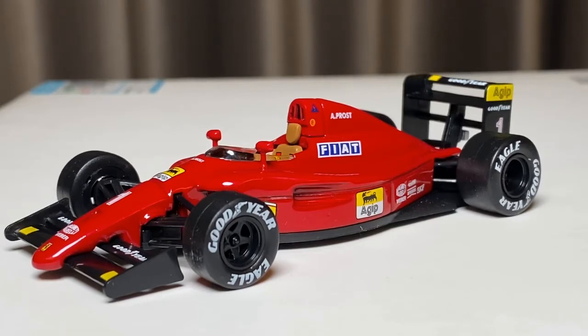If you don't know, Alain Prost is my favorite F1 driver of all time. Well, to be fair, he's not my favorite person to have sat in an F1 car. A lot of the contenders for the greatest of all time aren't especially great people. I'm sure he's fine, but he's not winning the Nobel Prize anytime soon, is what I'm trying to say.